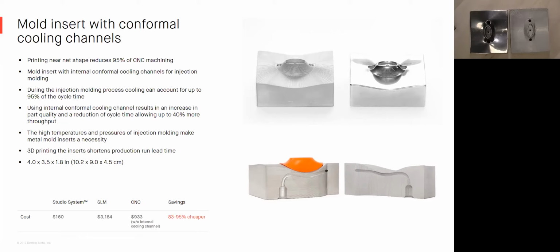These parts are printed in H13 tool steel, an excellent material for the rapidly fluctuating temperatures you're going to see in an injection mold core that's constantly being heated and cooled. The Studio System can produce one of these parts for about $160, a huge savings compared to CNC machining, where we can very quickly do a pilot run to test out a few hundred of these parts before we move to very, very high volumes.